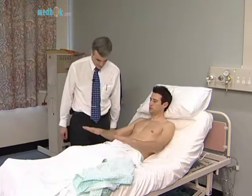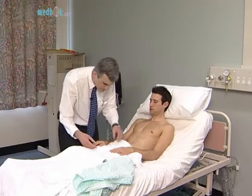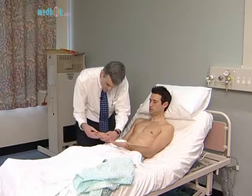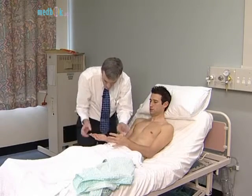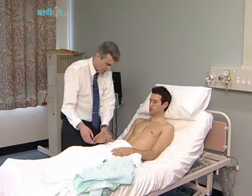The detailed examination begins with the hands. Here the examiner is looking for clubbing, the stigmata of infective endocarditis, and for peripheral cyanosis. Okay, thank you. Just relax there.